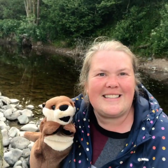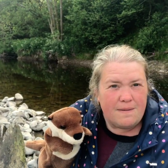Now otter spraint, as it's called, is quite special. It's dark brown in colour. It looks almost like a walnut whip. And if you look really closely, it's got little fish bones and scales inside the poo. It also smells very sweet indeed. So quite a good way of telling if you found an otter nearby.